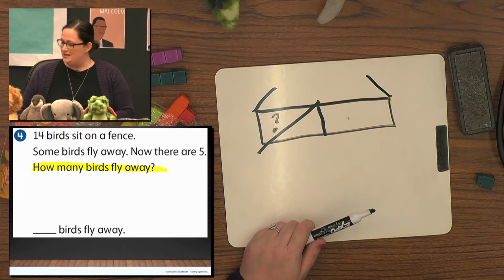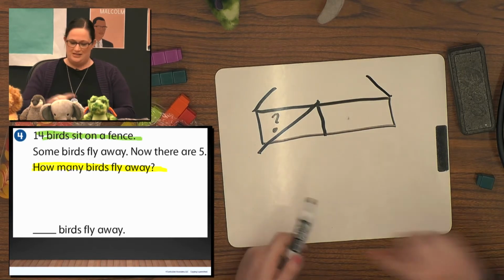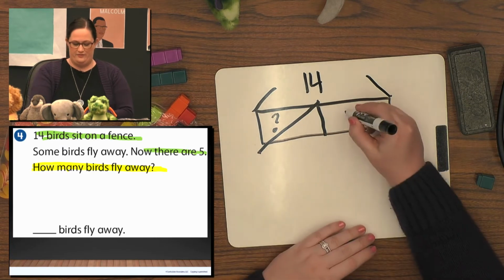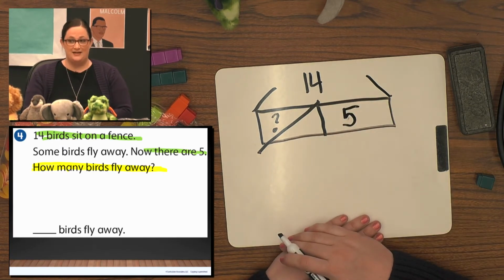14 birds sit on a fence. That's a total amount of birds on the fence to start. Some fly away. Now there are 5. Go ahead. 30 seconds. Solve.